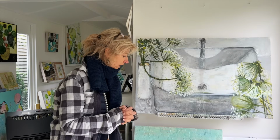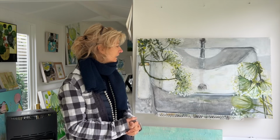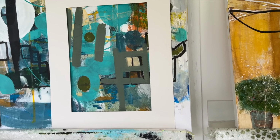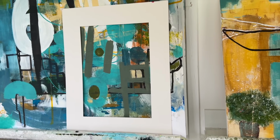In Tunbridge Wells, our Art Society has a general exhibition coming up, and I'm calling this painting Reverie. I'm going to put Reverie in the exhibition and just see if I can get any good feedback from it. We do have the opportunity to put work in the browser, and I don't normally do browser work because I normally just like framing things up myself.